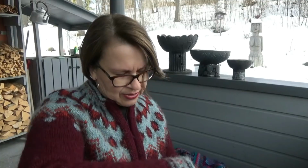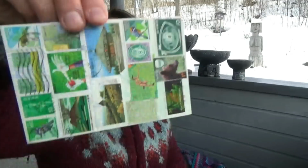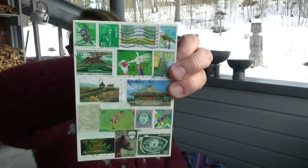Buttons, fun. So if you, like me, like to receive postcards, why not check out postcrossing.com. That's fun. Oh, this is kind of cool too, nothing to do with crafts. This is from Japan. Old postcards. She put her old Japanese postcard stamps on the postcard.